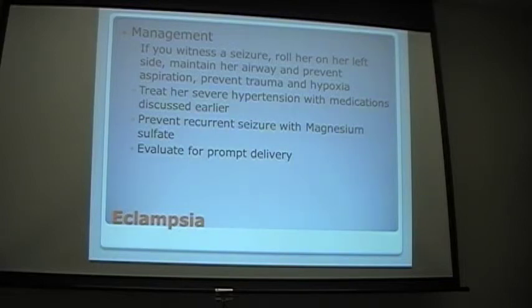So if you witness a seizure, we talked about it during the case, roll her on her left side, maintain her airway, prevent aspiration, prevent trauma and hypoxia. That's how you want to protect your mom. Then the next thing is treating her severe hypertension with the medications we talked about and prevent recurrent seizures, and then make your delivery plan. So that's what you have to do for an eclamptic patient.